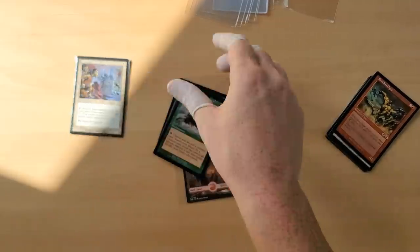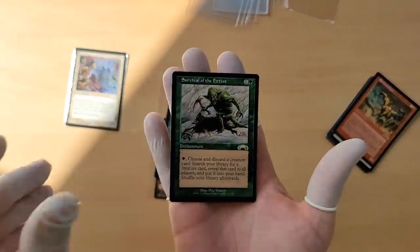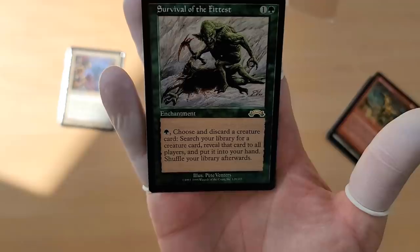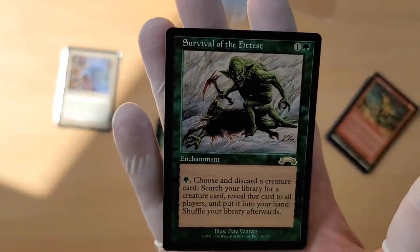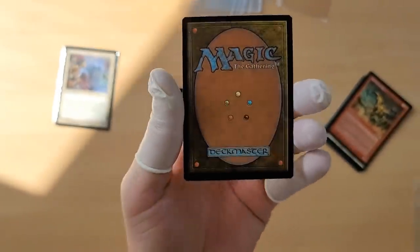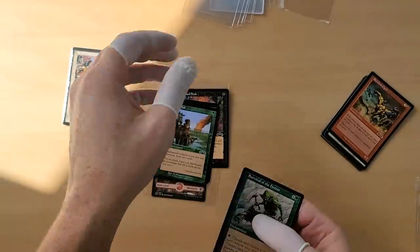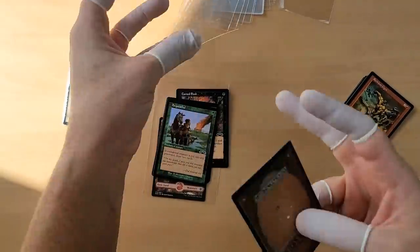If we could pull another, we might be able to pull another, man. Look at that beautiful Survival of the Fittest. Centering is really, really good, but not flawless. You can see a little gap on this side as well. But corners, surface, they're all going to register as freaking amazing.